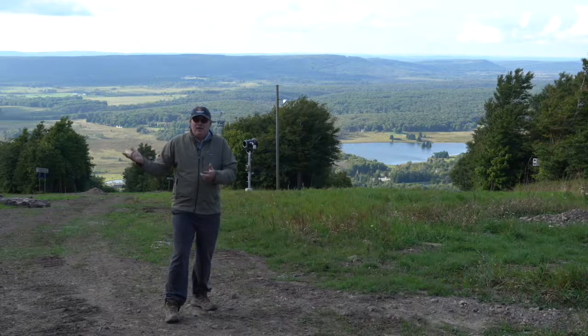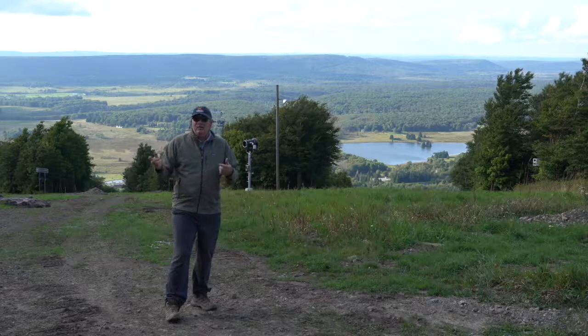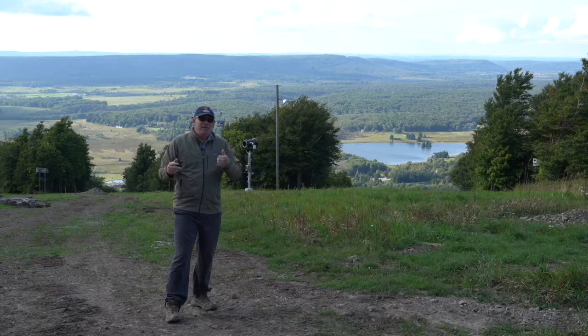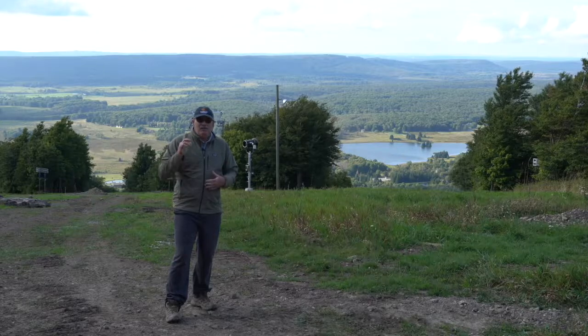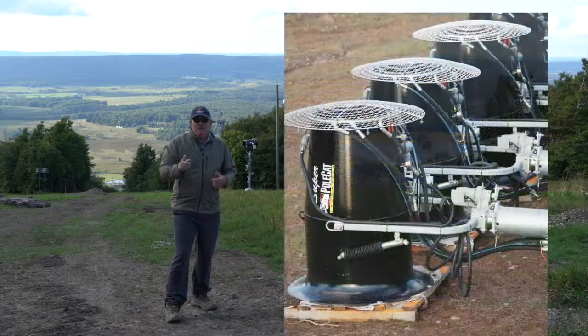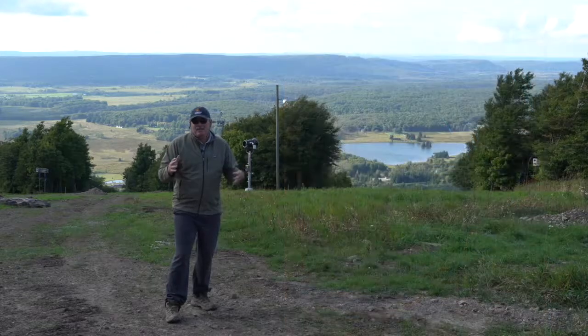But of course, we talked before about not only the lift system to get you up here, but the importance of snowmaking and grooming to get you back down. I'm happy to report that we've made great progress on our snowmaking expansion that includes over 75 new SMI Polecat snow guns, which we believe are the best in the industry.